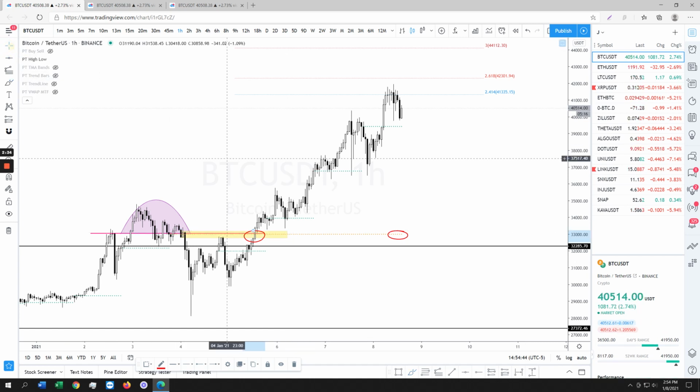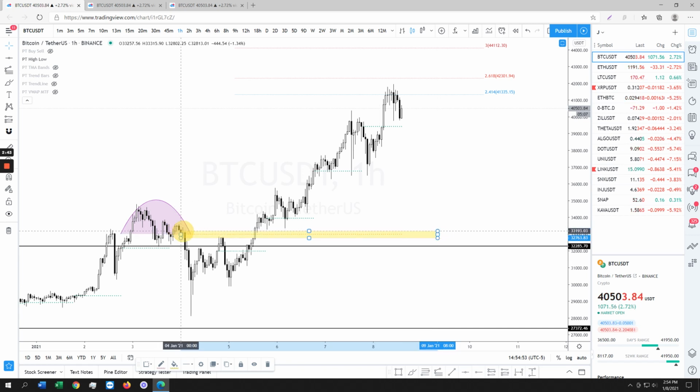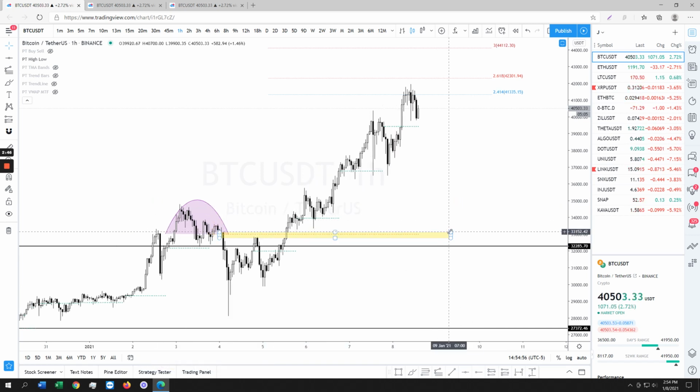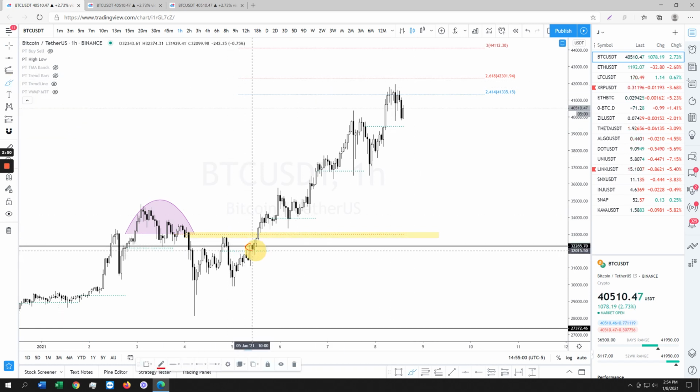The level 32,900 will get tapped. Whether I like it or you like it, it will get tapped. And when it does get tapped, I highly recommend that you bid this, because most likely it's going to offer a beautiful buying opportunity. So whether we come down here or over here, this area between 32,200 and 32,900 will get tapped, especially because this consolidation that took place before the massive breakout has clean lows.